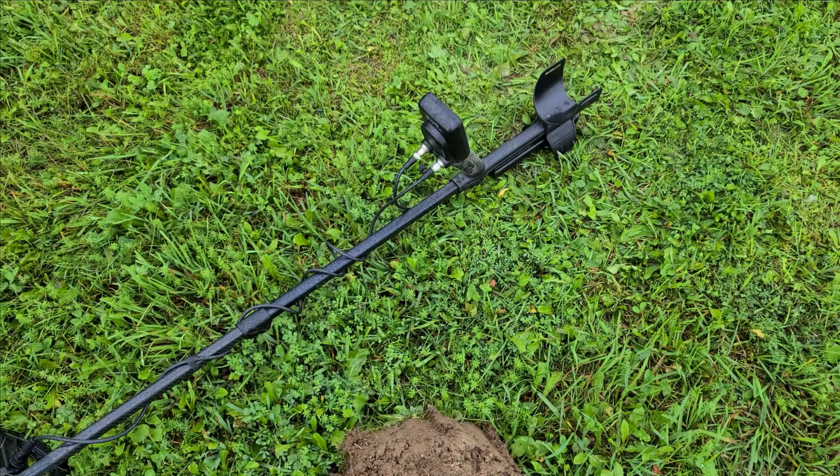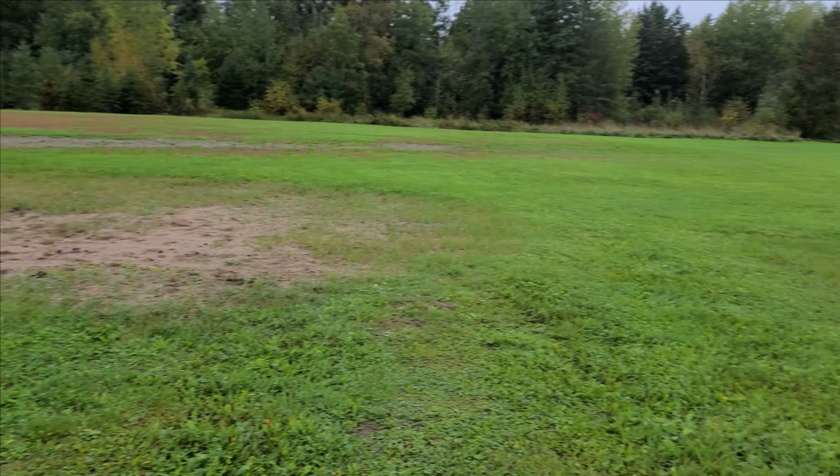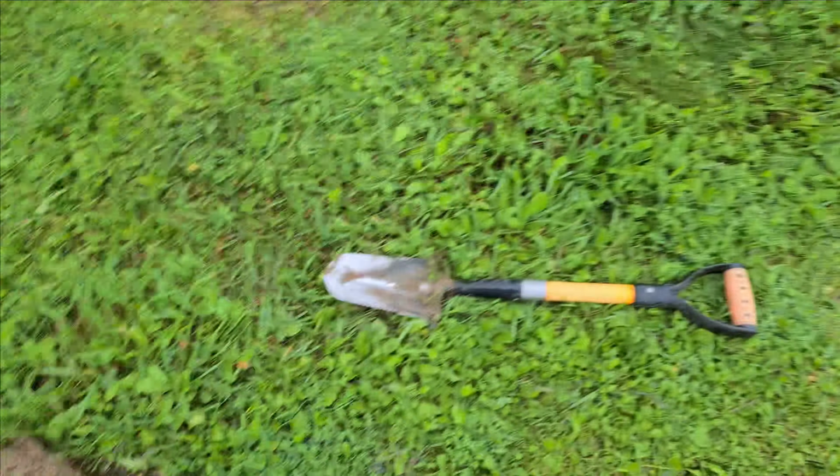So to be fair to the Legend, this field has been worked over so many times. I don't know how many coin signals are left out here. Not too many. I am impressed with how the Legend is working, because I know the signals we're getting here are all the crap that's been left after probably over 150 hours of digging. So it is still banging out targets in the 30s, the zip pull and all of the little pull tabs and things that we left last time, but there's not too much in the way of coins, and that's not the machine's fault.